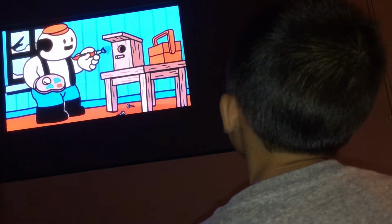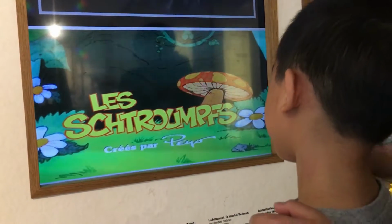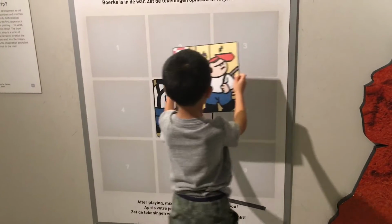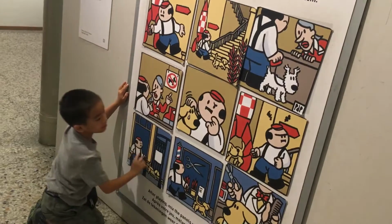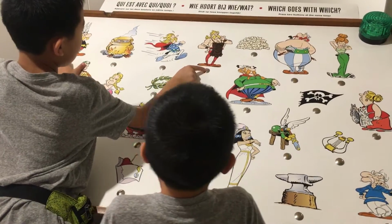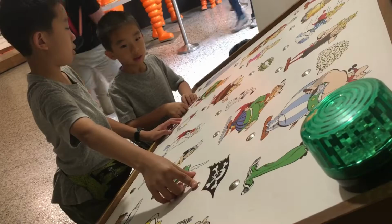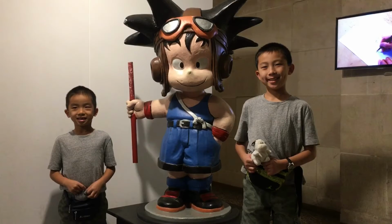We're watching some cartoons. Time for some hands-on displays. In this one, you can see the horse gallop when you spin the wheel. Now we're trying to put this comic strip in sequential order. Now we're matching a cartoon character to the object they're associated with. Let's take a picture with the sky.